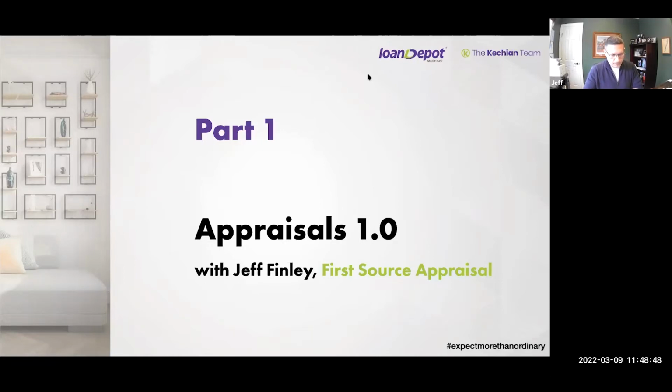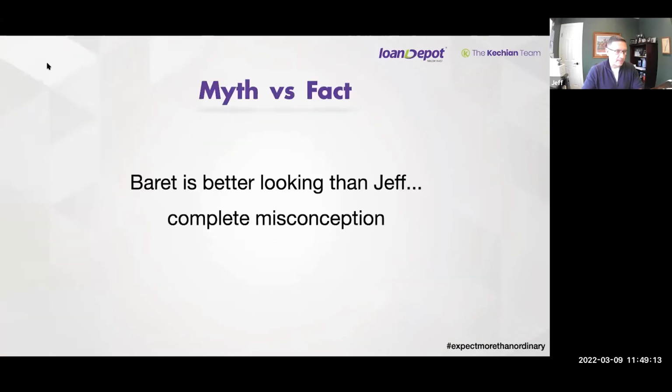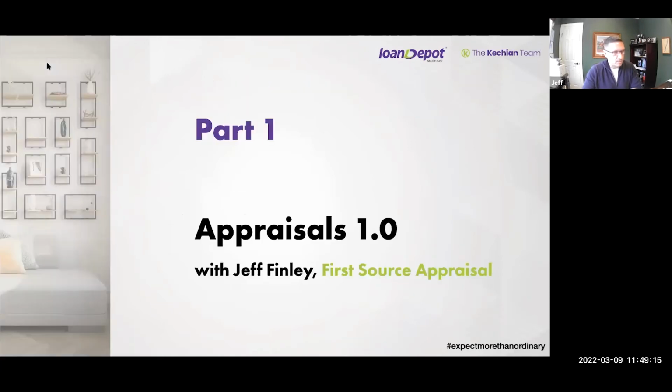Definitively, I would incorporate the knowledge of the appraisal into your arsenal no matter what, because from time to time you are going to have a problem. You're going to have a borrower ask you questions, and to be able to defend something if there is a value issue, or if there are conditions on a report, and to be able to locate it and speak professionally about it, it's in your best interest. And I know a lot of you guys probably already have a good understanding of the report.